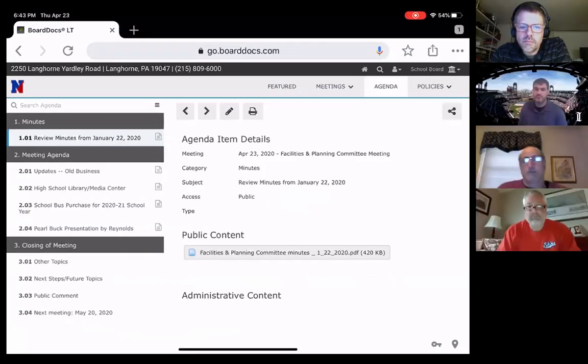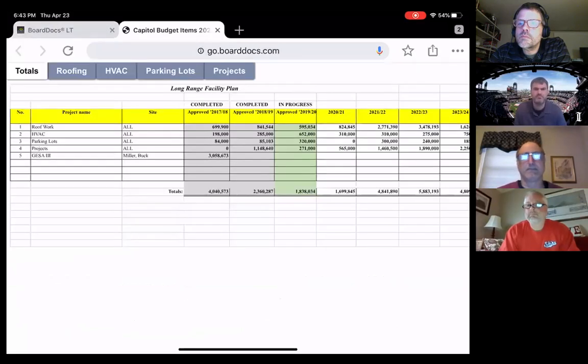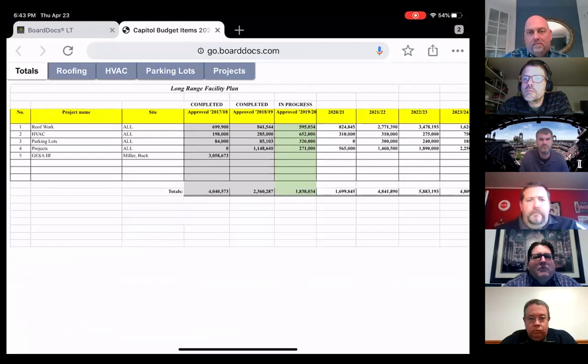Under old updates, I've added the capital budget items for 2020 under the long-range plan. I'll let Mr. Traska take us through this spreadsheet. You want to begin on the projects or the totals, Tim? Start with the totals, then we'll run through each one that goes back to the total sheet.